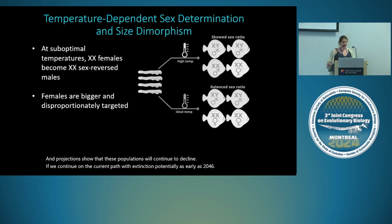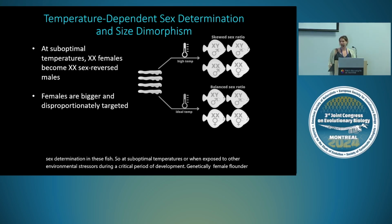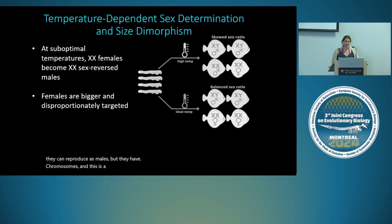And the population declines of southern flounder are exacerbated by temperature-dependent sex determination in these fish. So at suboptimal temperatures or when exposed to other environmental stressors during a critical period of development, genetically XX female flounder will develop into phenotypic males. So that means they look like males, they act like males, they can reproduce as males, but they have two X chromosomes. And this is a problem given that female flounder are much larger and grow faster than males do, so they are disproportionately targeted in fisheries.